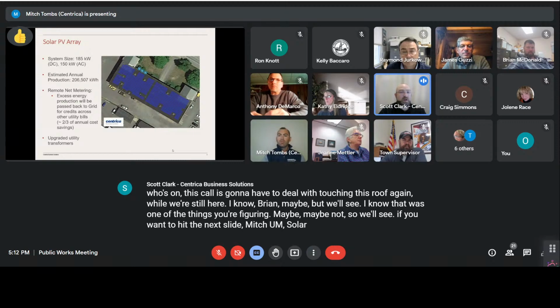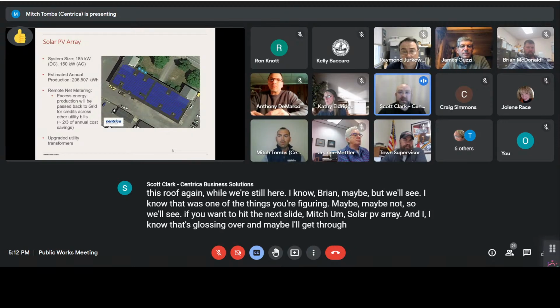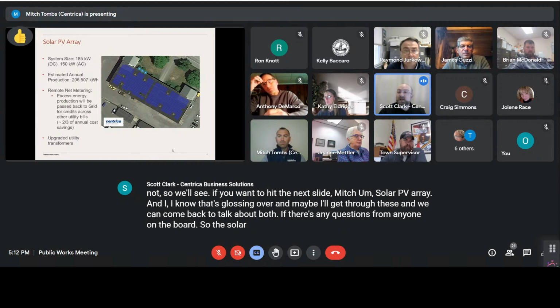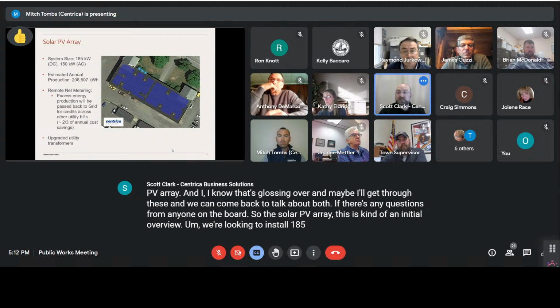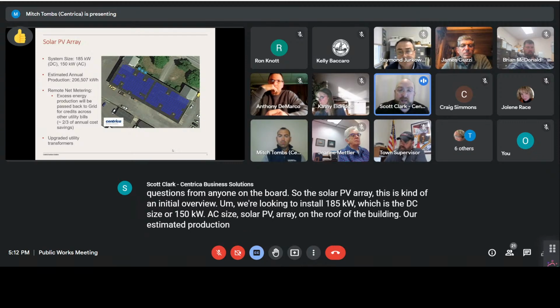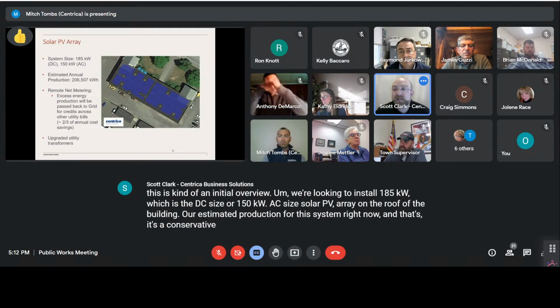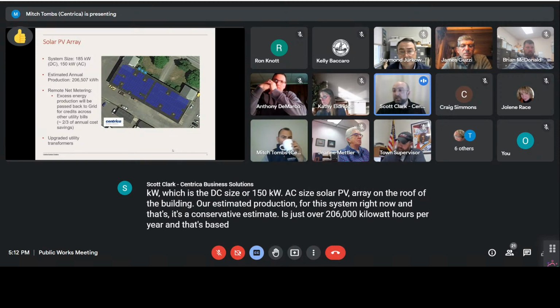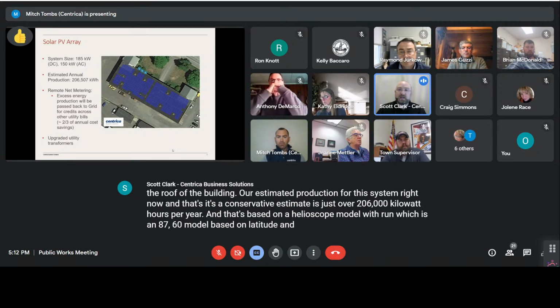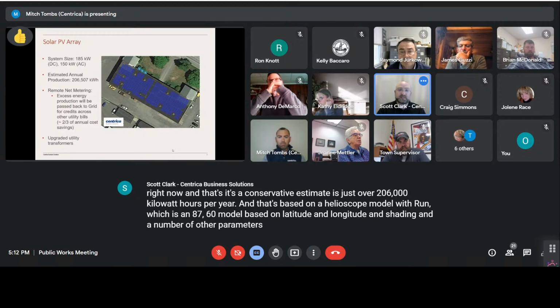Solar PV array. And I know that's glossing over it, and maybe I'll get through these and we can come back to talk about both if there's any questions from anyone on the board. So the solar PV array, this is kind of an initial overview. We're looking to install 185 kW, which is the DC size, or 150 kW AC size solar PV array on the roof of the building. Our estimated production for this system right now, and it's a conservative estimate, is just over 206,000 kilowatt hours per year. And that's based on a Helioscope model we've run, which is an 8760 model based on latitude and longitude and shading and a number of other parameters for the components within the system.